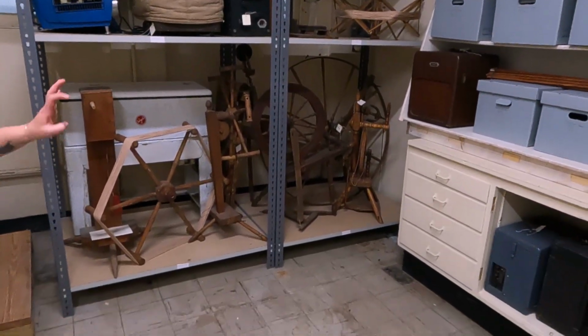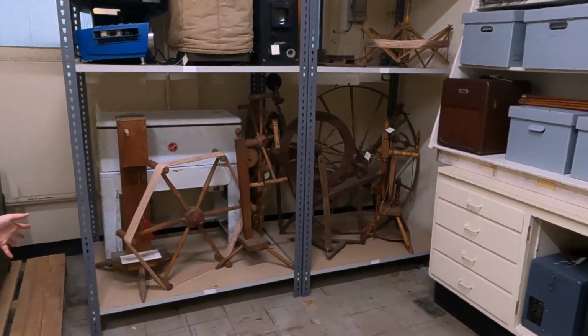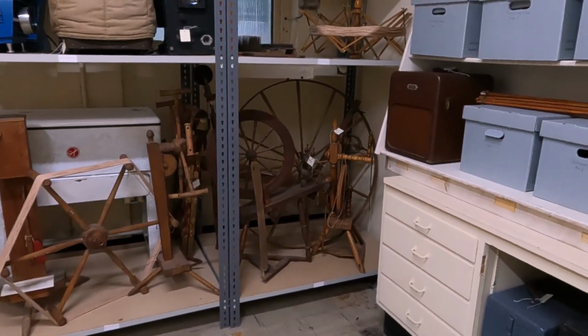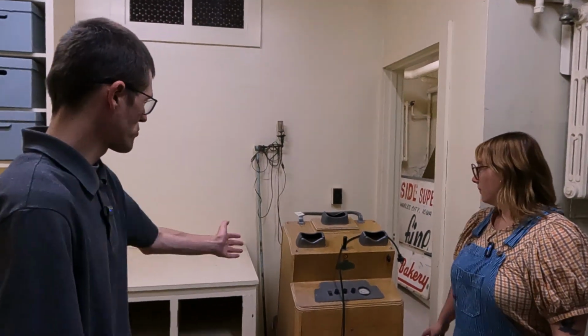So we've got a bunch of photography stuff, as well as yarn-related items, or weaving items, I guess you could say. Textile creation items. So, pretty fun. And our fluoroscope.